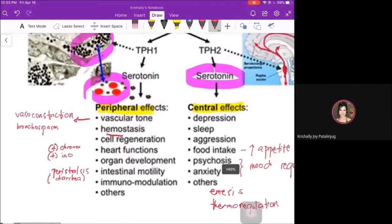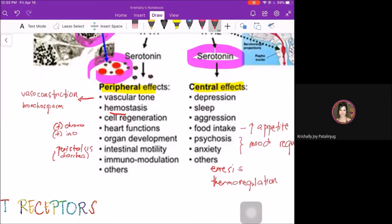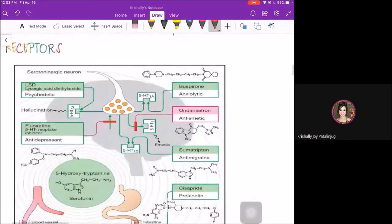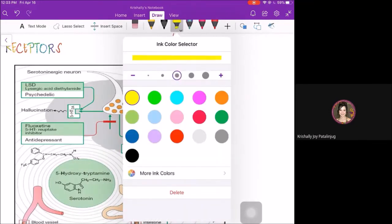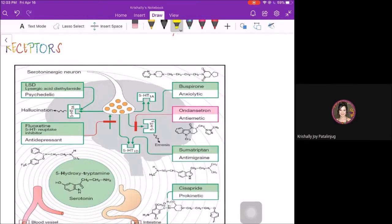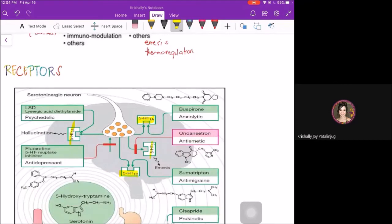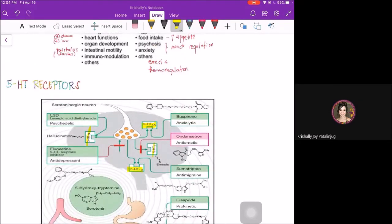So these are just general peripheral and central effects of serotonin once available for action. Now let us proceed to the serotonin receptors. Okay. So under serotonin receptors, please focus only on the following highlighted receptors. So we have 5-HT1A, 5-HT2A, 5-HT1D, 5-HT3. Okay. We also have 5-HT4, 5-HT2B, and 5-HT2. In general, we actually have 7 serotonin receptors. Again, overall, there are 7 serotonin receptors.